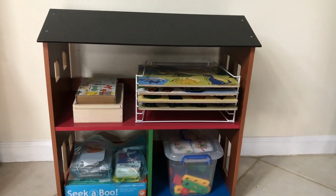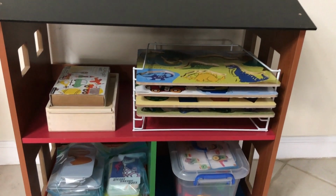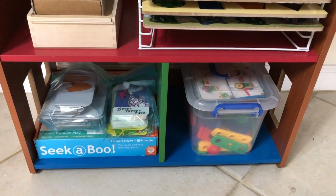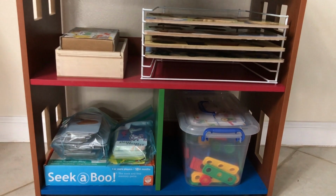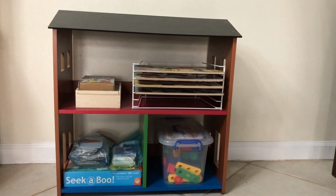We picked up this kids shelf from Toys R Us that we really love. We're able to put puzzles on here, bins of different toys. We have a lot of games and things like that. It's also a perfect height so Miles can walk over and reach everything, and I try to keep everything in clear containers so he can easily see what each item is.